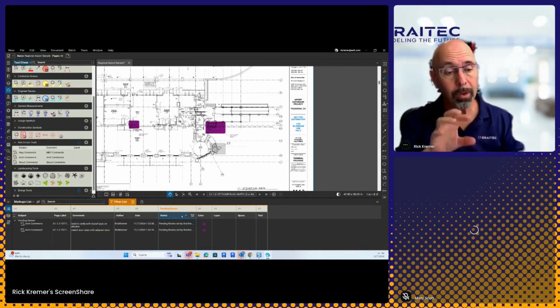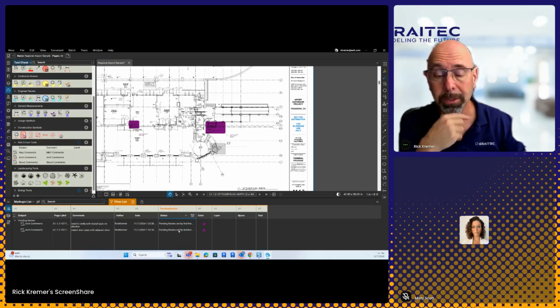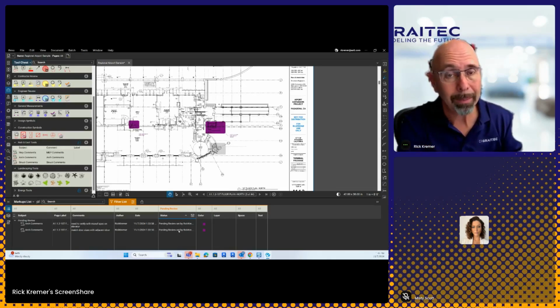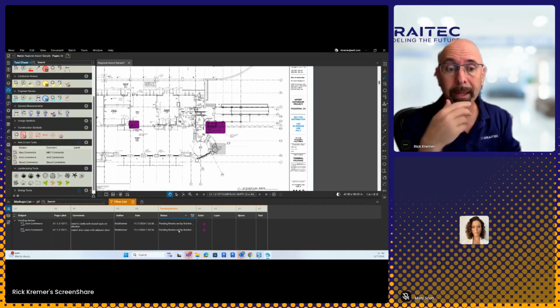So this is a way that we can use the markups list to just navigate and just see the things that are important to us. You can customize the markups list to your heart's content. If you have any questions after this, I'll be happy to go through this one-on-one with you. But this is a major, major improvement to workflow on picking up red lines.